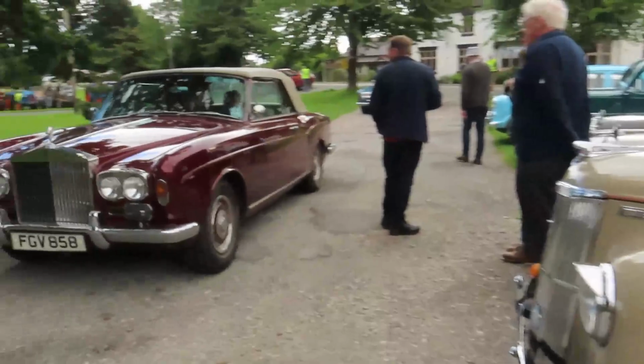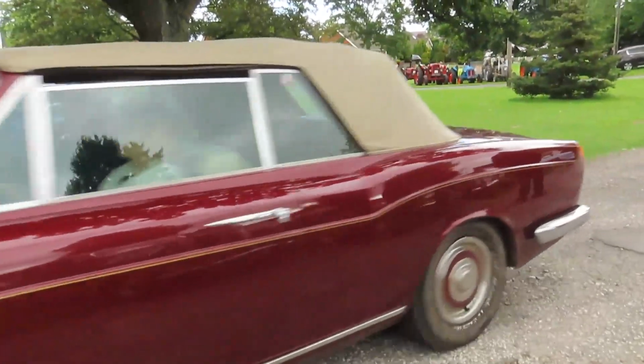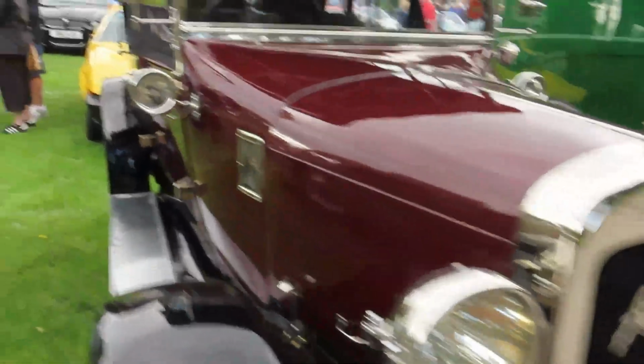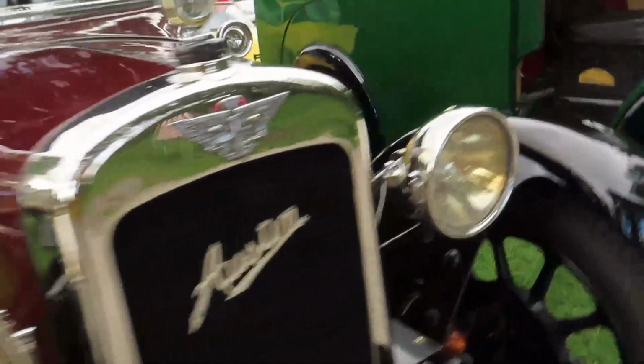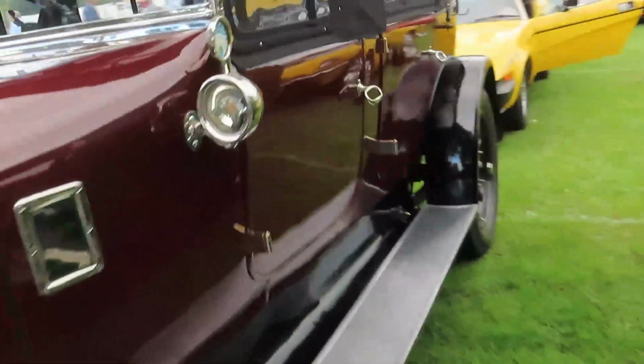Lovely condition. Rolls-Royce Silver Shadow, a couple of them actually. And here is an Austin 12/4. Seen this one a few times before. I love the nickel plated, all the sorts of little ornaments on the side. I don't quite know what to call them. Lovely door handles. Just really quality car. Side screens as well. Let's have a little peek inside.